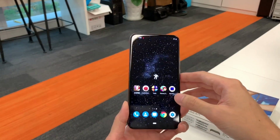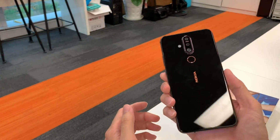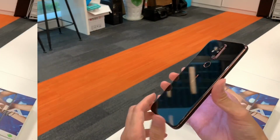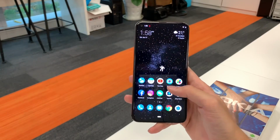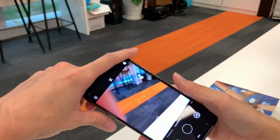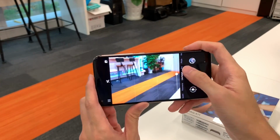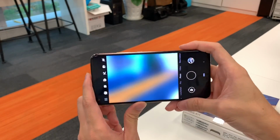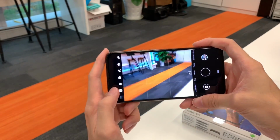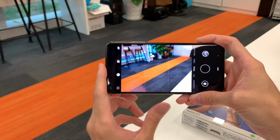But what you do get is a really nice display and a very nice design here, with a very good build quality device. So let me just show you guys very quickly the camera interface. I managed to get the 48 megapixel running and I just took a couple of sample shots. I will share more of this in the full review, but let me just show you guys the user interface, which I pretty like. Over here, you can just tap this to turn on your 48 megapixels really quickly.